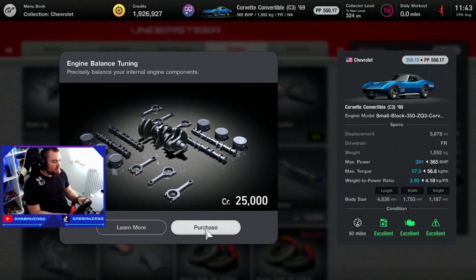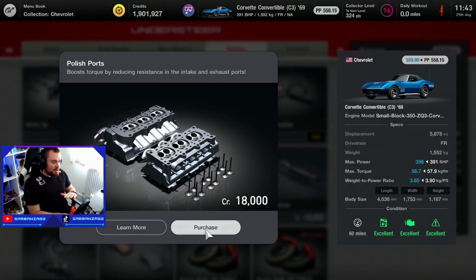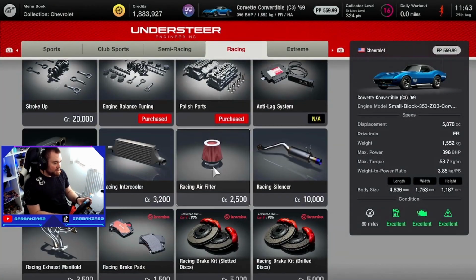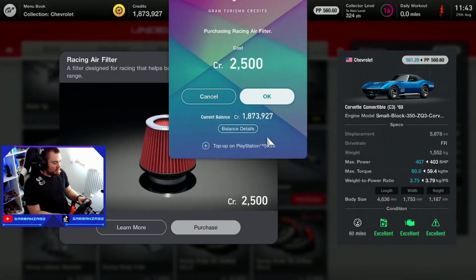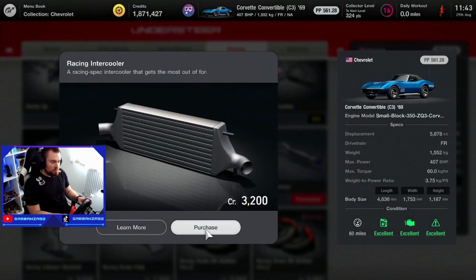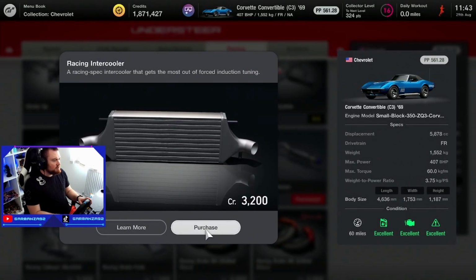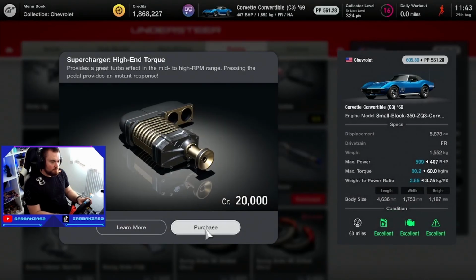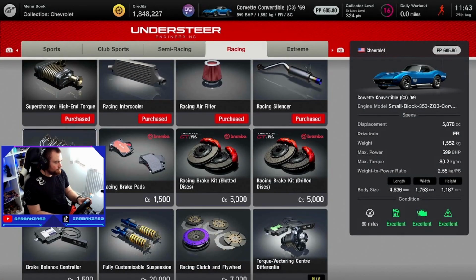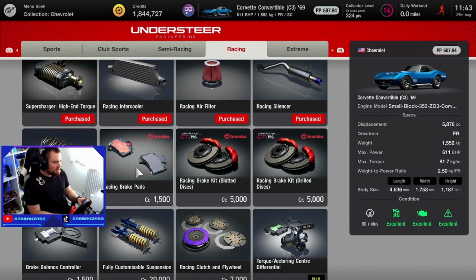Engine buyout. Let's go for that. Obviously, we've got lots of money, so that money isn't a problem for this car. Racing silencer. Yeah, go on then. Air filter. Let's have that as well. Intercooler. Although that doesn't really do anything. Okay, let's go for it anyway, because it might work. That does quite a bit. Exhaust manifold, 607. Let's go for that as well.